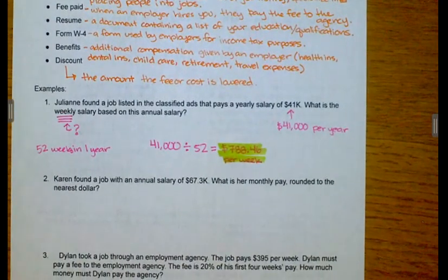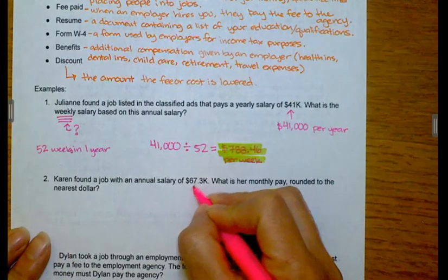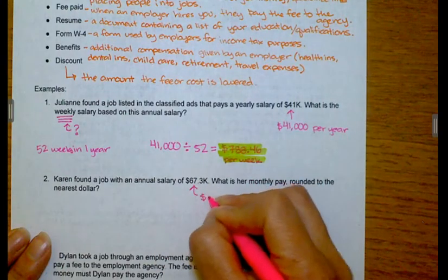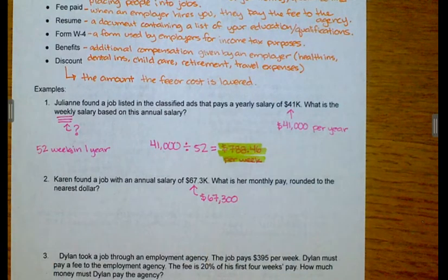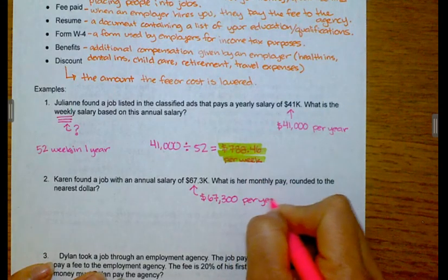For number 2, it says Karen found a job with an annual salary of 67.3. This is kind of weird the way they wrote this with the decimal. What this means when you have that decimal point is $67,300. So that's what that 67.3 means. This is her annual salary, so this is per year.